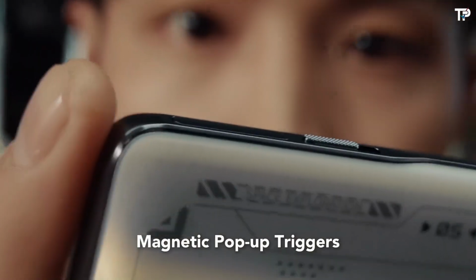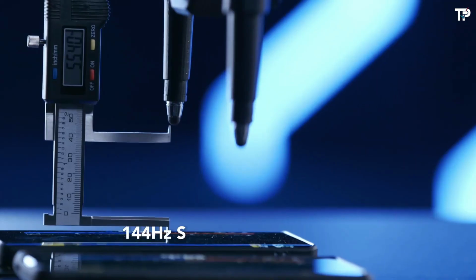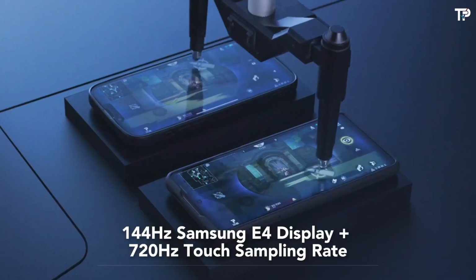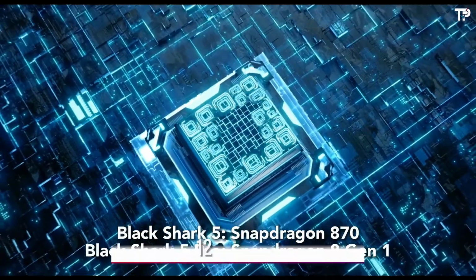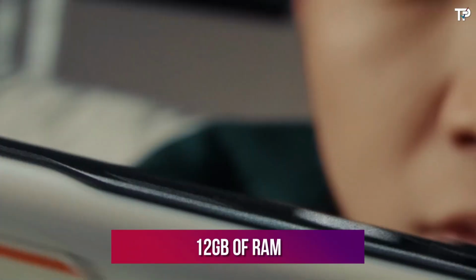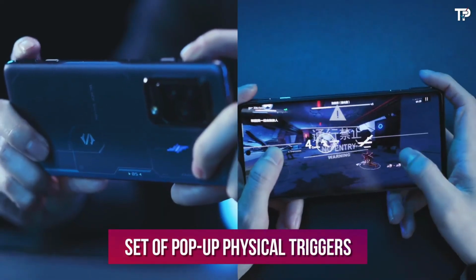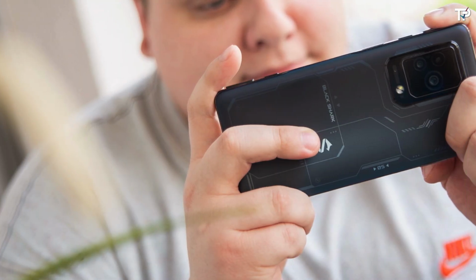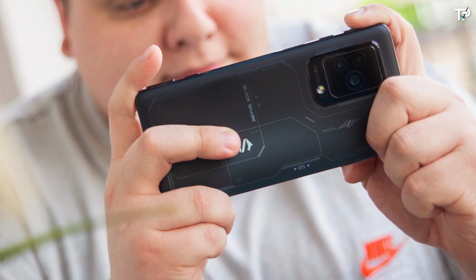and for a time it ranked alongside the best gaming phones for power. In 2024, it can still play top-end games at their highest graphical settings without a hitch, thanks to its Snapdragon 8 Gen 1 processor and 12 GB of RAM. Further helping your gaming experience is a set of pop-up physical triggers that can be assigned a function for your game. Trust us, they make a big difference, effectively turning the phone into a gaming controller all in one.